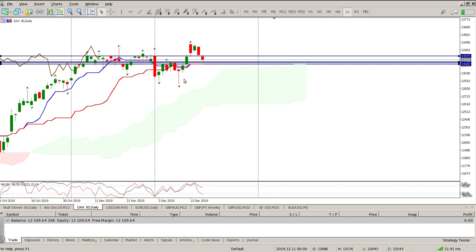Okay, so that's the structure that I see at the moment. I'm really looking for longs off this level. So anywhere between 13162 and 13196, that's the area that I'm looking for longs. And if you look at the daily, you'll understand what I'm talking about. I've got a rally. I have a double bottom here.